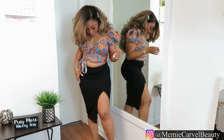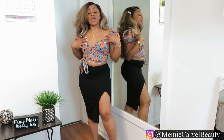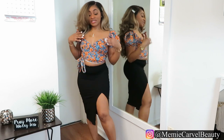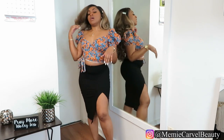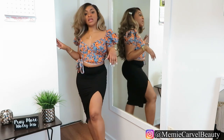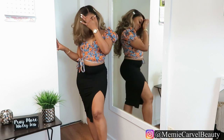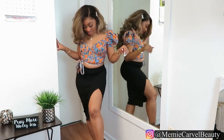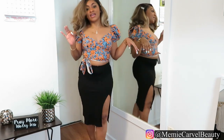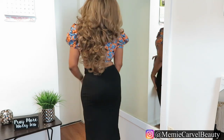I have this in a size small, and the top... I forgot to say that when I tried it on with the jeans, I have the top in a small. I think I said it in a small because I had a medium at first. So I just love this look right here. I love a nice pencil skirt with a slit. It's just giving me all types of sexy vibes, like super cute, so freaking cute.